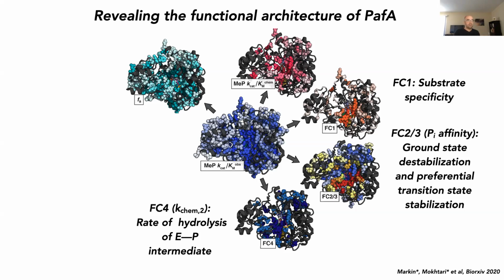So for example, FC1, which we use substrate specificity to read out, and ground state destabilization, measured by tightening phosphate inhibition. Now, I didn't have time to tell you about our other two functional components, but we also used weaker phosphate binding to identify mutations responsible for preferential transition state stabilization in the enzyme. And we also identified not only mutants that had catalytic effects, we actually identified mutants that affected the rates of an individual microscopic step of the catalytic cycle. In this case, hydrolysis of the phosphoryl enzyme intermediate, and refer to that as functional component 4.